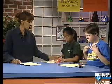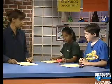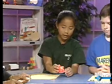Malia, let's start with you. Tell us a little bit about your toy, and then tell us about how it's designed to move. Well, I have a little orange cat on wheels. And when you push it forward, the wheels start moving. And then when it has contact with a surface, it moves because the wheels are moving. Okay, and why don't you demonstrate that for us?